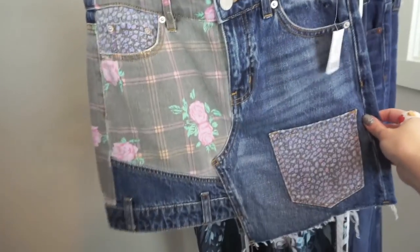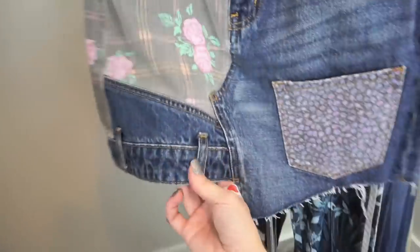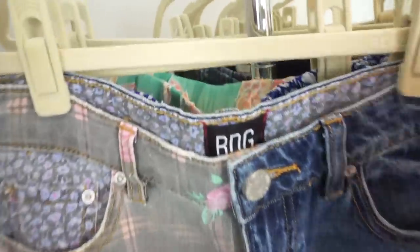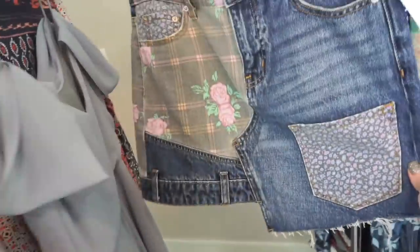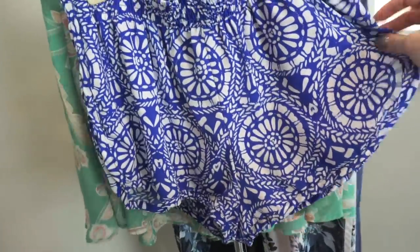First thing is a skirt, and it's a really cool patchwork denim skirt. It almost has this like upside down look, and it's got floral and plaid patches, and the brand is BDG, which is from Urban Outfitters, and it's also new with tags, and it retailed for $69, so 70 bucks. I'm going to probably list this at $50, I believe. It's really cute.